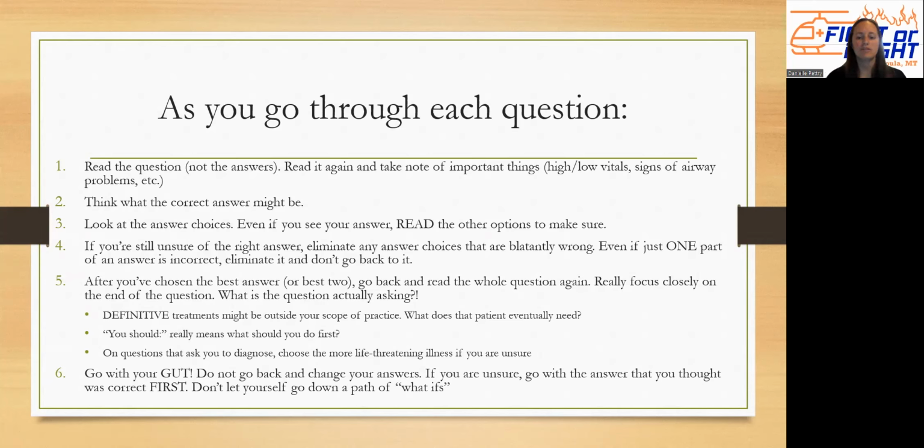The first thing you want to do is read the whole question start to finish, not the answers, just the actual question. Read it once through, no stress, just to get the big picture of what's going on. Then immediately go right back up to the beginning of the question and read the whole thing again, this time going a little slower and taking note of anything important in the question.